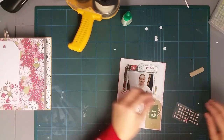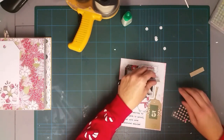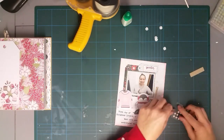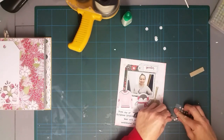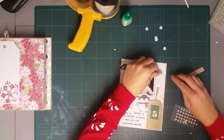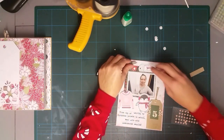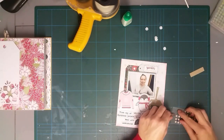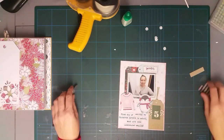And this is real time. I haven't sped any of it up. Obviously I have previously inked my journaling on the edge of my page, but everything else you've just seen me do in real time. And I think that's how quick I need to be with my December dailies, because otherwise I won't keep up with the project. So I try to make it as easy as I can for myself.